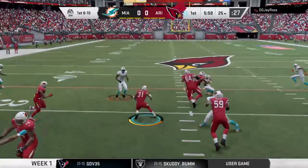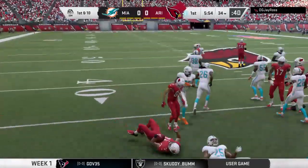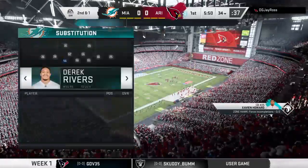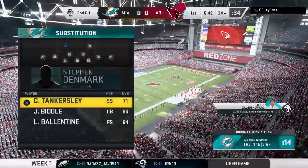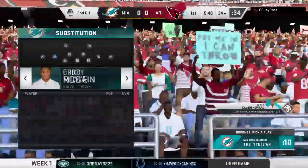They'll run for the first time with Johnson. And he's going to get a good gain of 9 here up to the 34. Well, I think that's what they're going to need to do here in the first half. You've got to take some pressure off of this young quarterback, and no better way to do it than to establish the running game early.